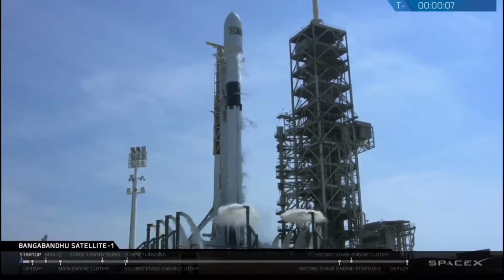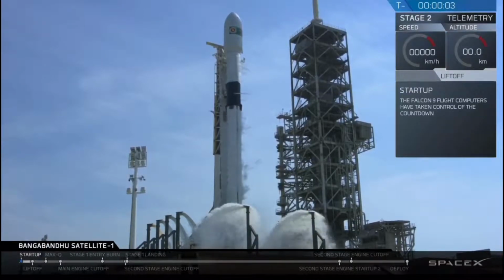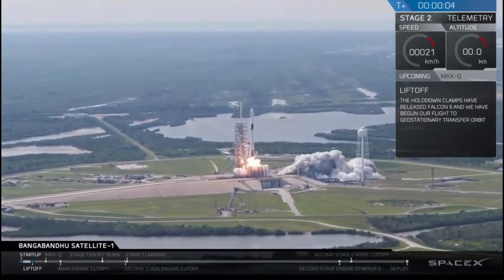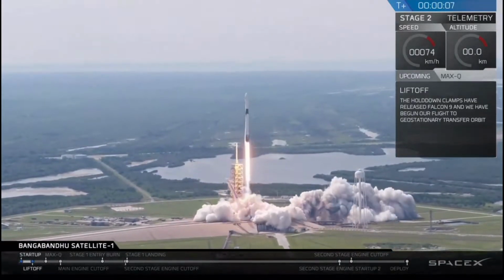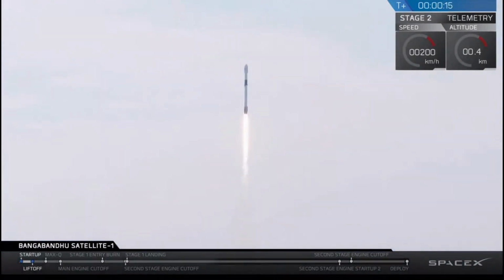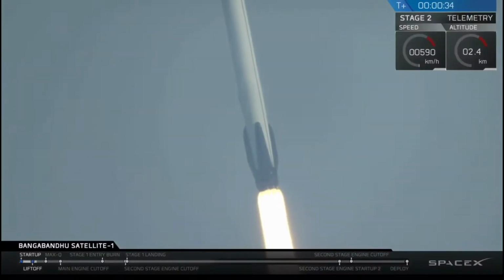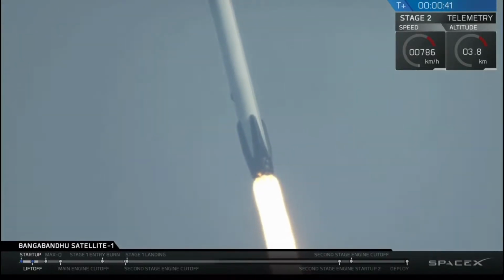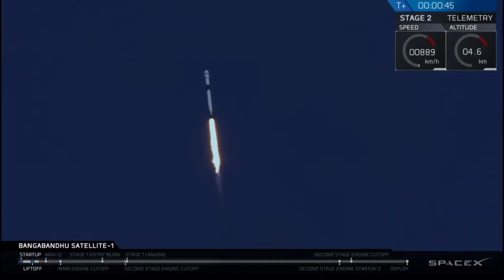10, 9, 8, 7, 6, 5, 4, 3, 2, 1, 0. Ignition, liftoff. Power torch nominal.